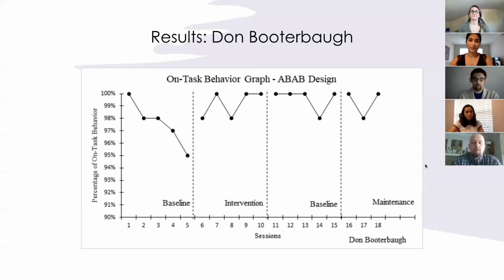Therefore, it was necessary for intervention to be implemented. So as we see, the baseline data ranged from 95% to 100%. During intervention, we see more of a steady state instead of a decline as opposed to baseline 1, where we see 3 of the sessions, sessions 7, 9, and 10, where data was at 100%.